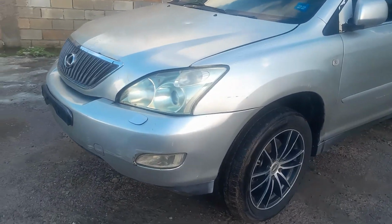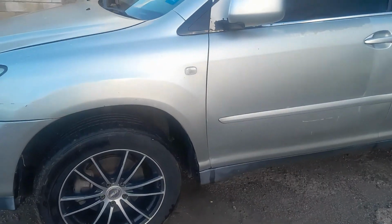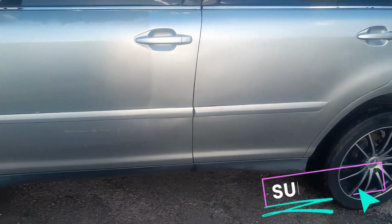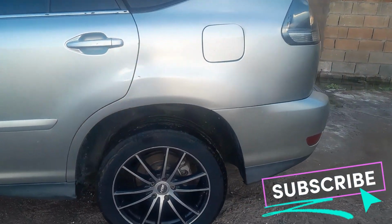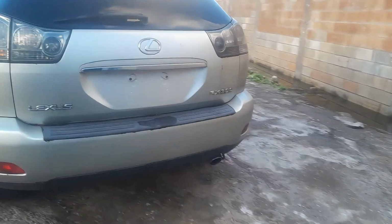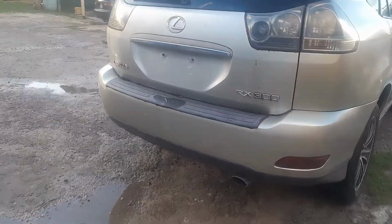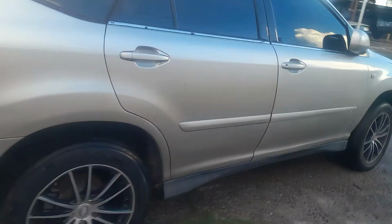As I said in my last video, we had some things we were working on. This is one of them. This is a 2004 Lexus RX 300. This did have some transmission issues, but I'm seriously considering this as my new daily driver.